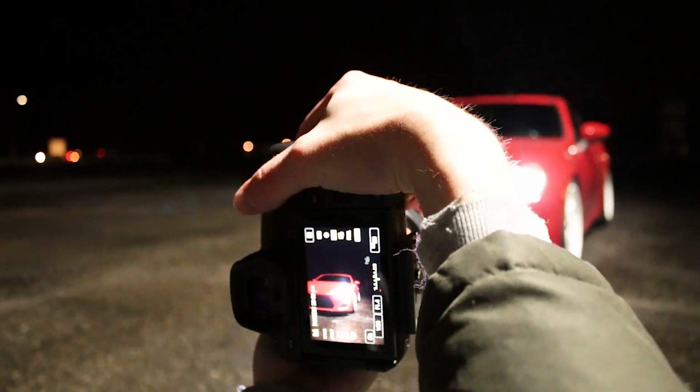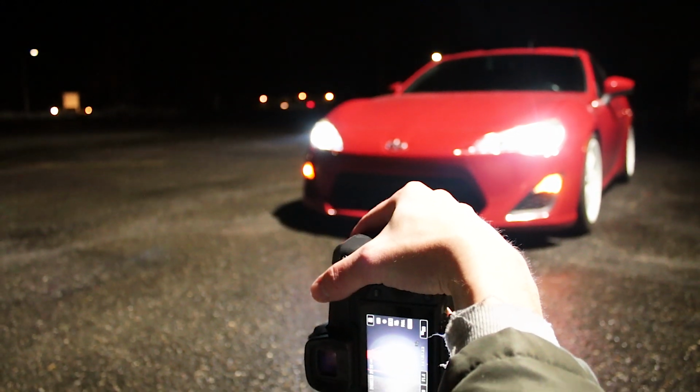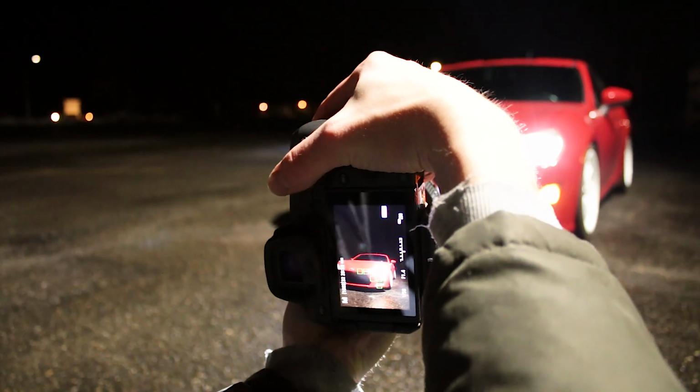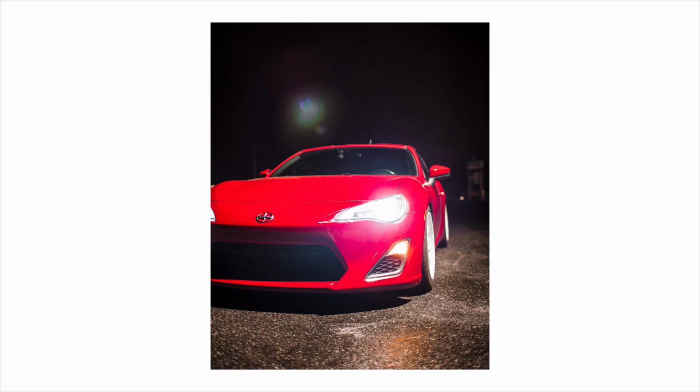So when you're shooting headlights, there's actually a point where you can see where the beam cuts off and it kind of washes everything out. But if you hold the camera just above, you'll see that little bit of lens flare. Sometimes that actually looks pretty cool, so I like that a lot.